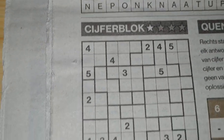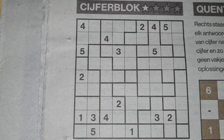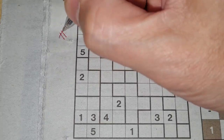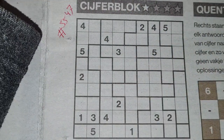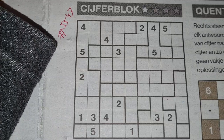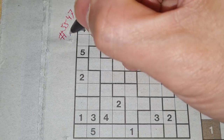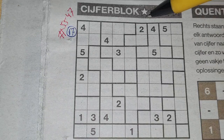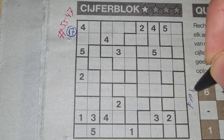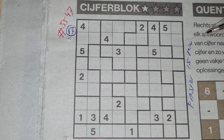So now it's time for the Tectonic with one star. And this will be number, I believe, 5547. And before I start, I always count the printed digits. Well, this one has 17 printed digits. 17 should be an easy one. Of course, because it's indicated with one star. And for a one star puzzle, I need to be faster than 15 minutes. We will see if this is really a one star puzzle.